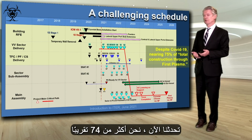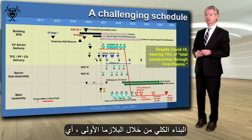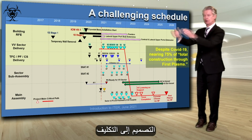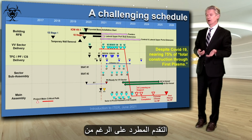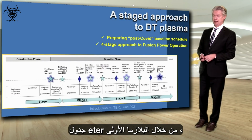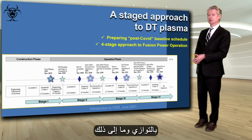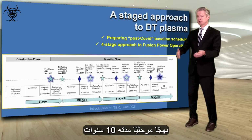And as we talk now, we're over 74%, nearing 75% of what we call total construction through first plasma. So that is every 2 months measuring about 25,000 different weighted activities all the way from design through commissioning that will help us to see where we are. So we have been making that steady progress despite COVID-19. Now, there's no float in the Iter schedule through first plasma. And so when you have delays, you have to try to find mitigation measures in some way, do some assembly in parallel, et cetera. But after 2025, you see here a 10-year staged approach.